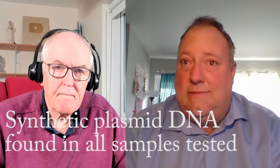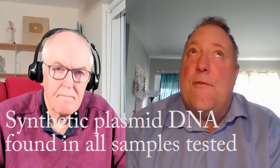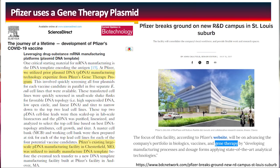it's a synthetic plasmid picked from Pfizer's division of gene therapy, and it's a gene therapy plasmid used to make the modified mRNA. That makes sense because the central dogma of genetics is DNA makes RNA makes protein. So it kind of follows on. Does it matter that there's DNA post-processing impurity in the vaccine?